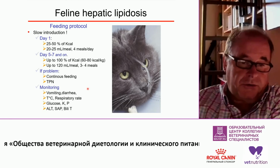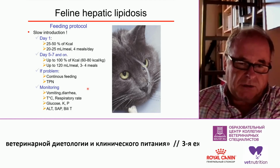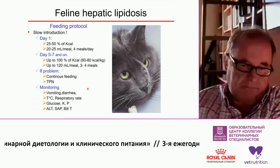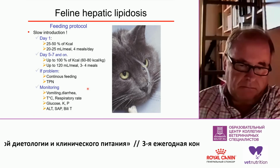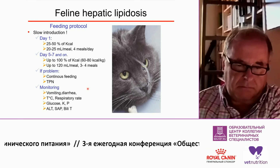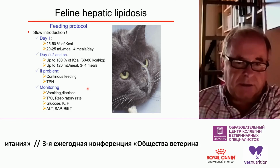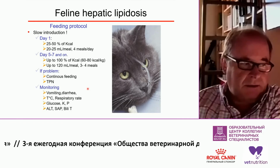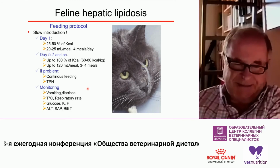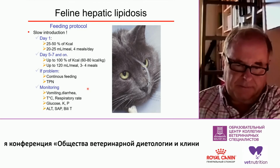You monitor temperature and respiratory rate. That's mostly to make sure that this cat doesn't get pneumonia. You will also monitor glucose, potassium, and phosphorus, and I will tell you why on the next slide.